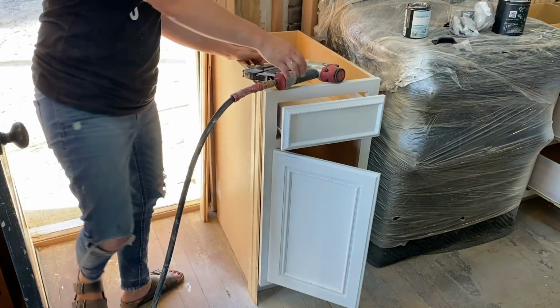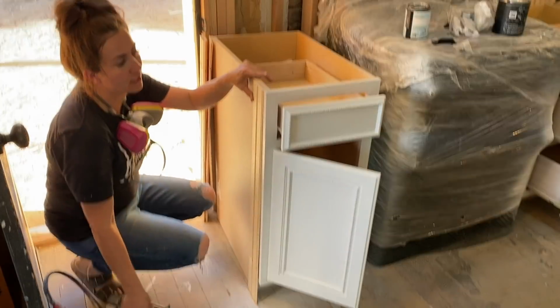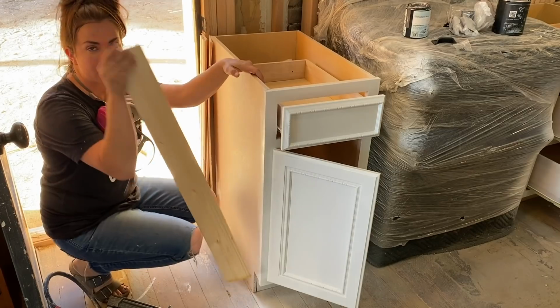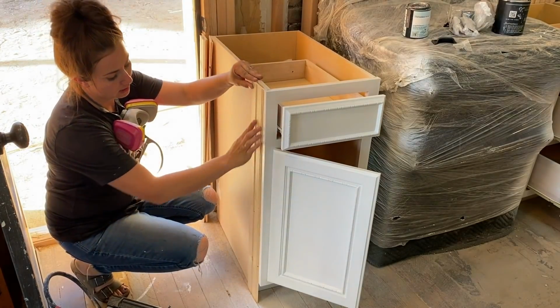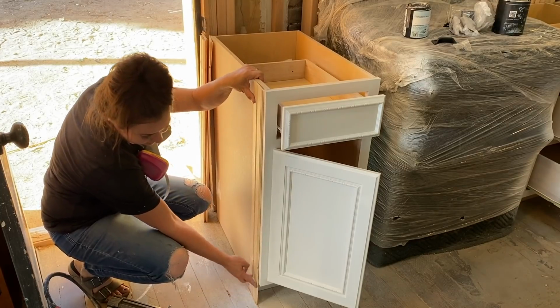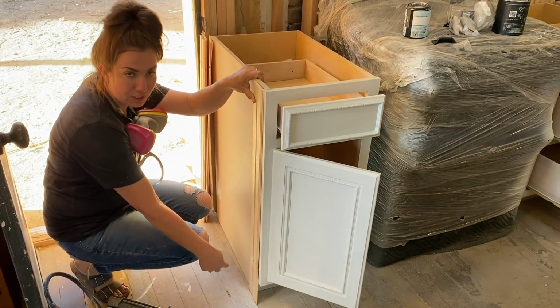So I almost forgot that I have to trim out this side because it'll be exposed. We're gonna be matching the butler's pantry, so I've just got the pine beadboard cut to size. It's okay that it's coming all the way down here on the bottom because this will get trimmed out.